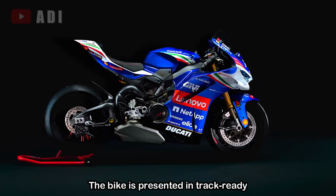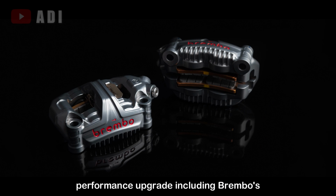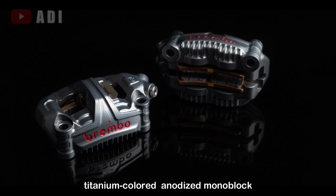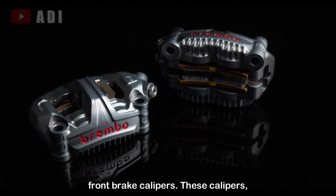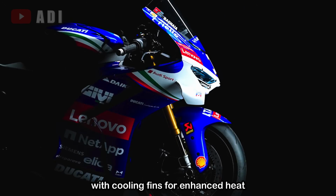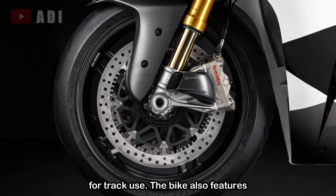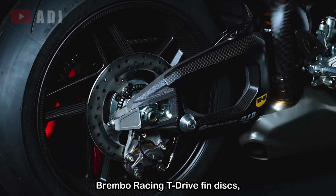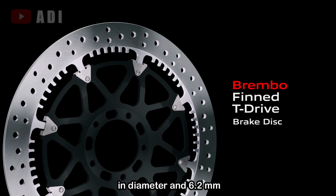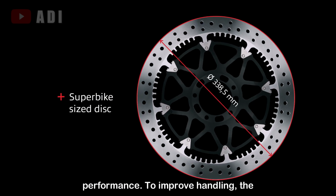The bike is presented in track-ready configuration, featuring several performance upgrades, including Brembo's new GP4 Sport production, titanium-colored, anodized monoblock front brake calipers. These calipers, crafted from billet aluminum and equipped with cooling fins for enhanced heat dissipation, are designed specifically for track use. The bike also features Brembo Racing T-Drive fin discs, measuring 338.5 mm in diameter and 6.2 mm in thickness, providing optimal braking performance.